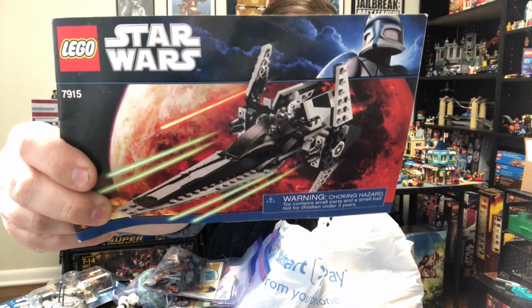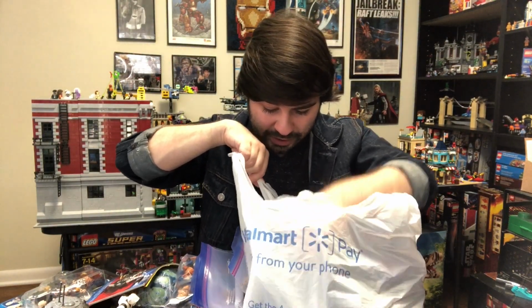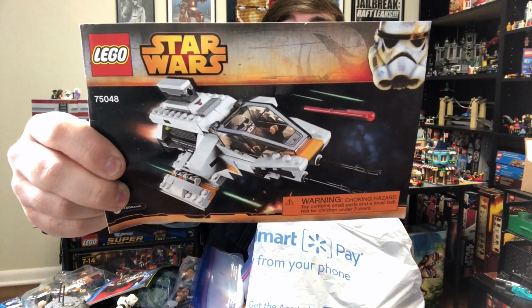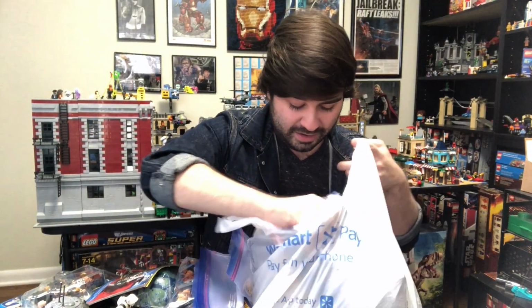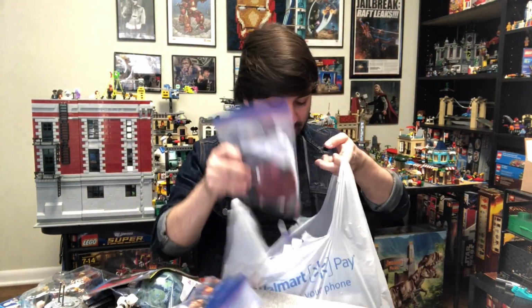Okay, we've got this little interceptor. I don't exactly know the name of the set. I just knew I didn't have it, and you know, this guy was giving me a pretty good deal on all this. Like I said, $200 for everything. Here we've got the Phantom, I believe that's the name of it, this little ship that attaches to the Ghost. That's a very, very rare set, especially the Ghost. I mean, the Ghost is very rare in and of itself, so that's bag one.